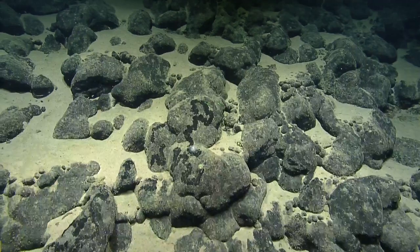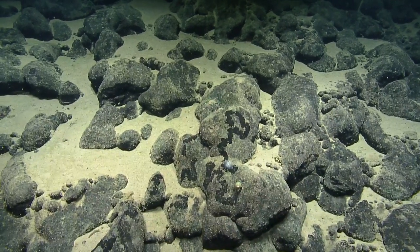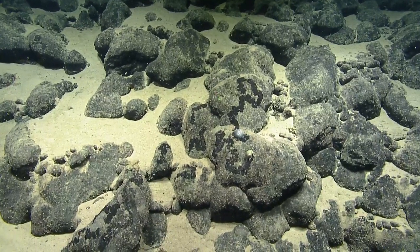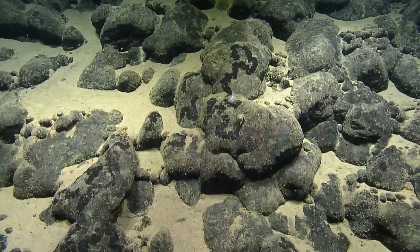Uh-oh, those two limpets are about to do battle. Oh, no. There's a snail at the bottom here. Oh, it's a snail-limpet battle? Yeah, and they're both making tracks. That's cool.